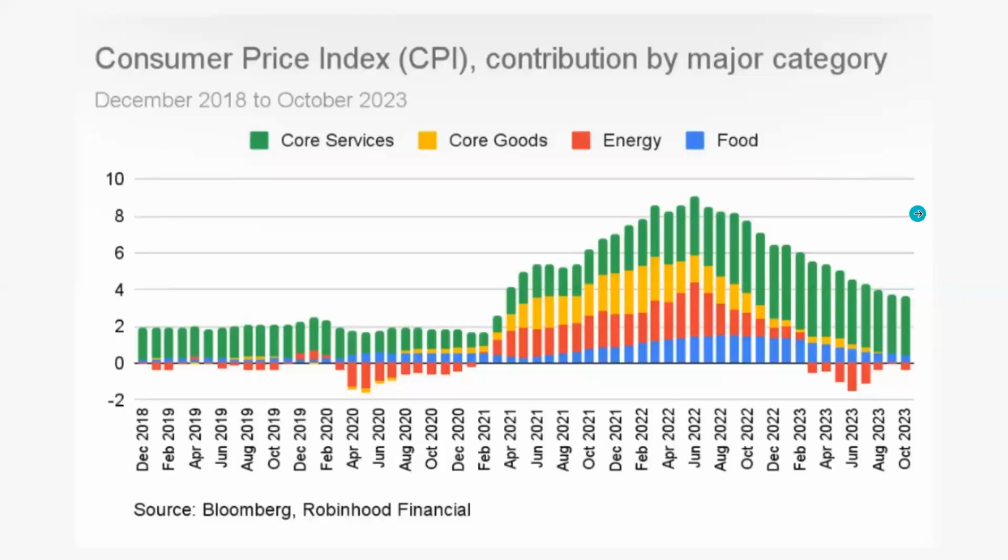We know that the Fed likes to look at core excluding food and energy, but food and energy are two things that we all need to survive. So to be excluding that, some of the two most important things we need, isn't really too relevant to the average person, right? We see core services really still holding up. It is in a downtrend, but as you can see, that downtrend is starting to slow here. And that's basically one of the things where inflation is staying a little bit more persistent. Core goods, we saw come down, energy and food.